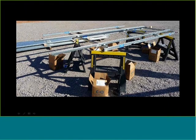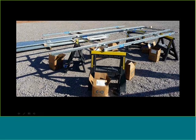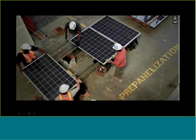And so one of the greatest things I think about this system is that we offer pre-panelization. So pre-panelization is basically the process of assembling columns of 3 or 4 modules together with the module rails into panel assemblies that expedite installation. And as you can see in this photo, this is a pre-panelization jig that SunLink provides to you at no charge. So this will help you set up the pre-panelization panel.